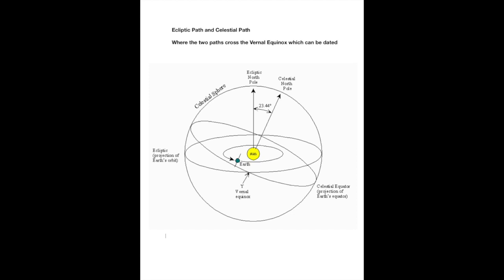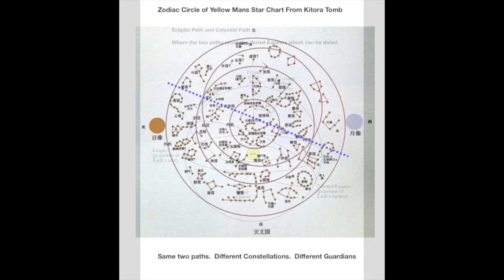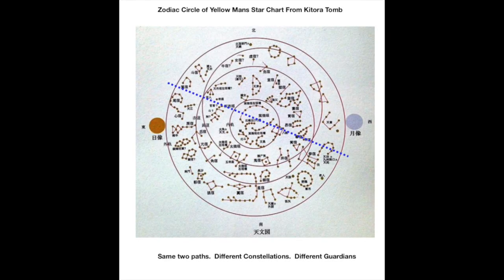These 2 paths also give us 2 North Pole locations, and the constellations move on the ecliptic path and Orion on the other. In 1998, in Japan, a similar star chart was found in an underground chamber. It shows the same 2 inner circles, but with different constellations.